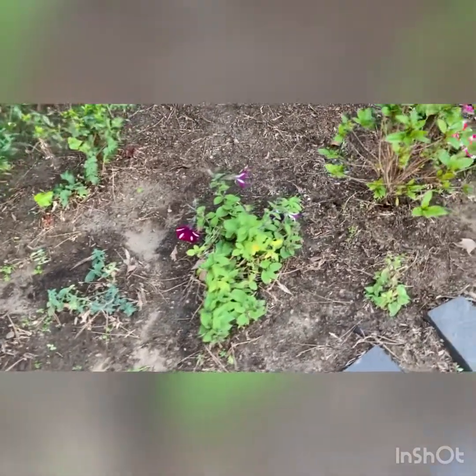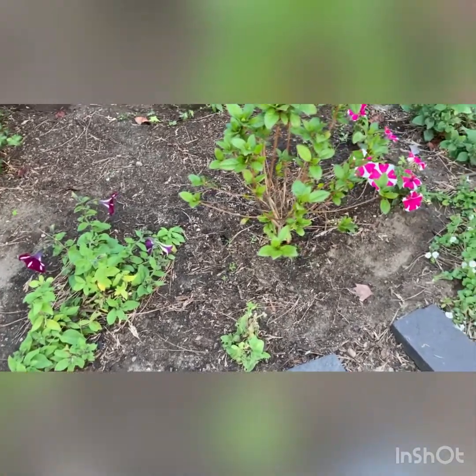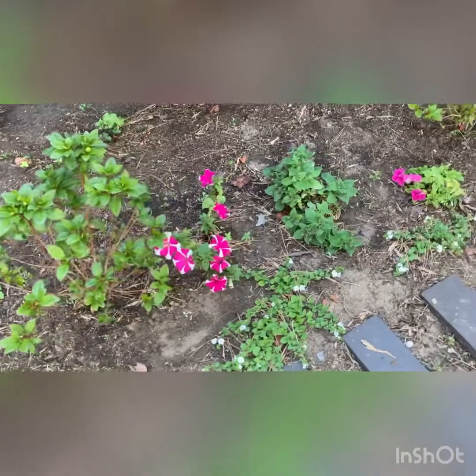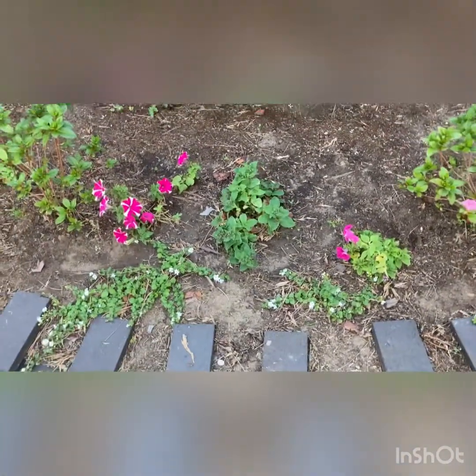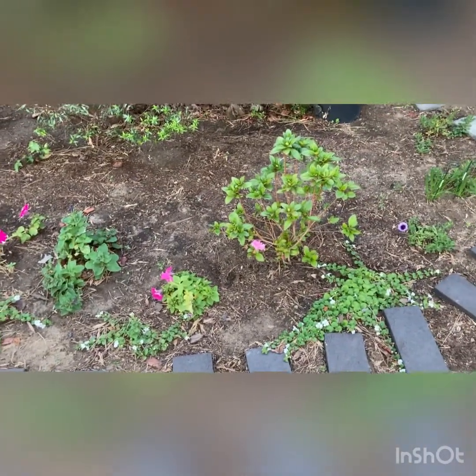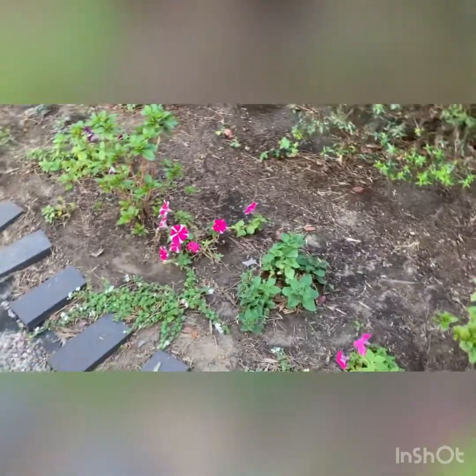All these petunias are still blooming. They're looking a little raggedy. When they're done, or when I decide they're not looking good enough, I'll probably replace them with some of the seeds that I'm sowing. I'm growing snapdragons, petunias, pansies. I've got a lot of little annuals, so something will come up here.